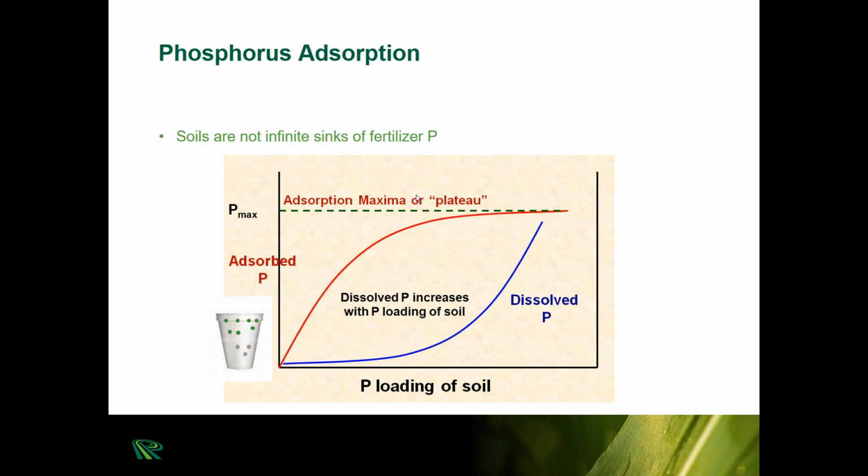The way I would think about it is if you're managing your soil test somewhere close to the critical level or just above, you should, in my humble opinion and the data I've seen, never get to the point where you're going to dramatically increase the dissolved P fraction. My own guess is if we're managing at the critical level, we're probably somewhere right about here, if you can see where my pointer is.